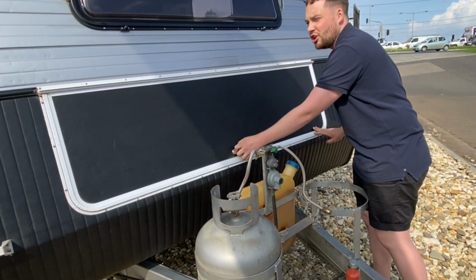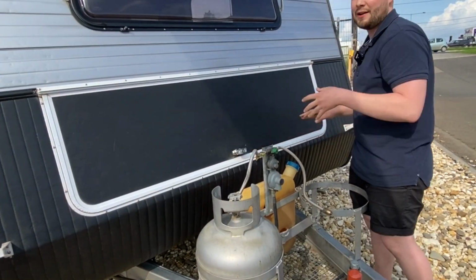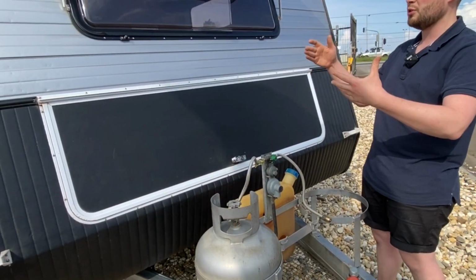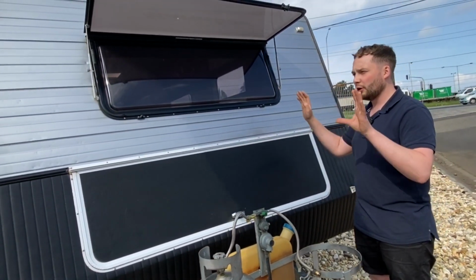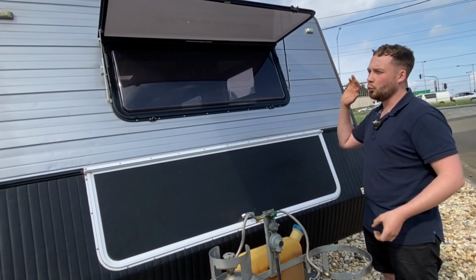Bearings, brakes, everything's just been serviced before handing it over to you, and of course we include a handover to teach you how everything works in this. Front window, again, we've checked him right out. Most people are very concerned about the front windows. This guy here is watertight.